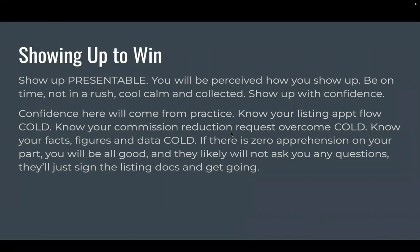Okay. So before I ever went on my first listing appointment, I practiced my listing appointment flow many times until I knew it cold. And was it great? No, but I was pretty confident that I at least knew what should happen. You should know commission reduction request overcomes, like how you're going to get over that hurdle. You should know those cold. You should have a plan like, hey, if this person tries to beat me up on commission, here are the things I'm going to go through, which I will go through with all of you.